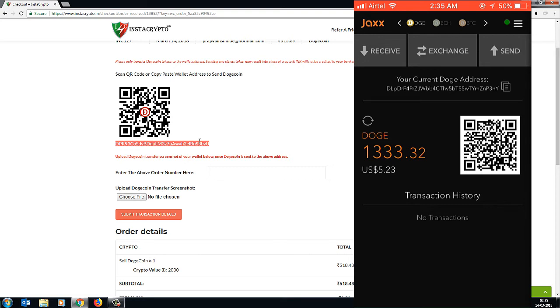Now there is another step that we would have to do here. I would have to send them a screenshot for confirmation. So I'll take a screenshot here, and I'll quickly transfer this screenshot to my computer, wherein I can send it to InstaCrypto.